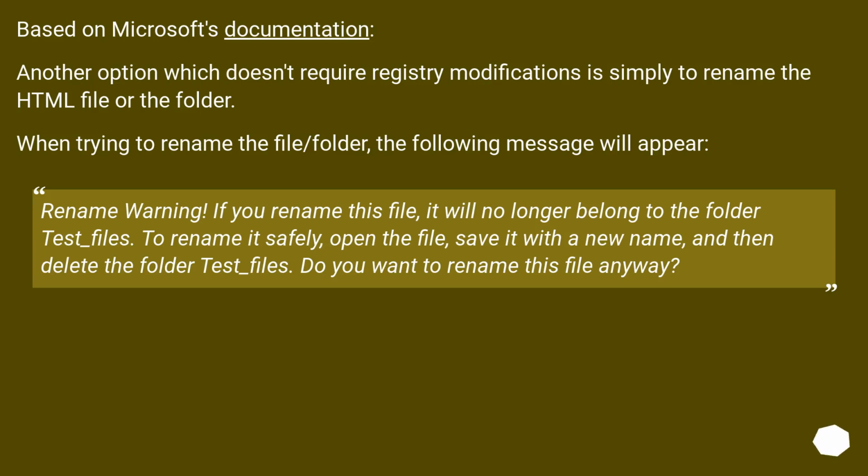Another option which doesn't require registry modifications is simply to rename the HTML file or the folder. When trying to rename the file/folder, the following message will appear. Rename warning. If you rename this file, it will no longer belong to the folder test_files. To rename it safely, open the file, save it with a new name, and then delete the folder test_files. Do you want to rename this file anyway?